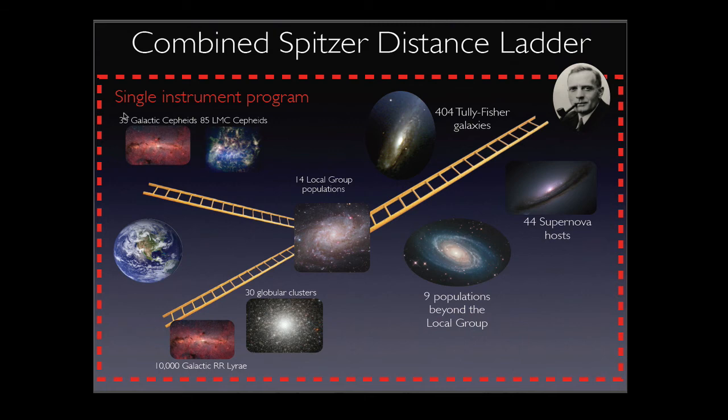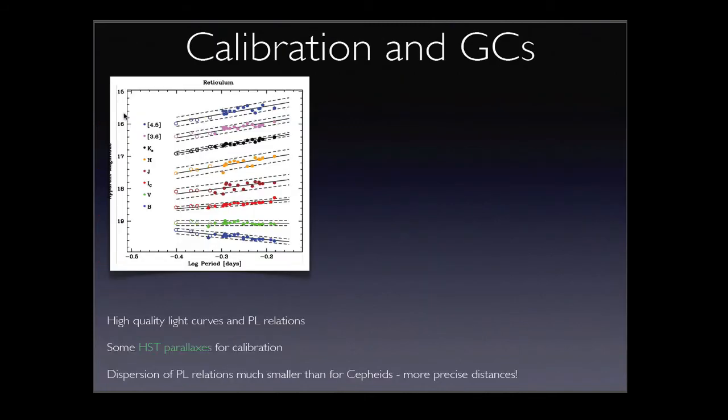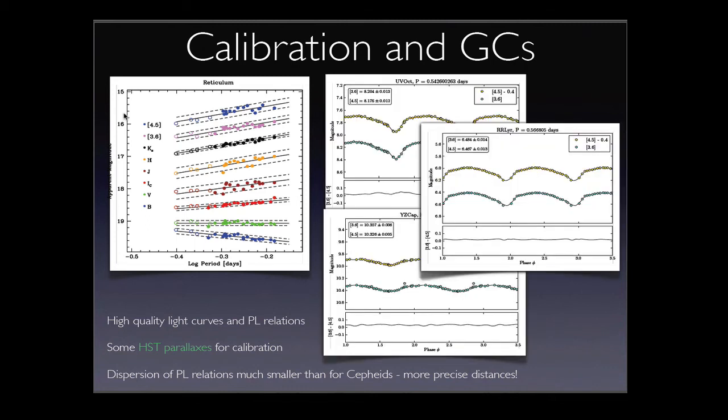Again, this is a single-instrument program, so we've eliminated the systematics that would be introduced by using different instruments, because we're still looking at the RR Lyrae with Spitzer, with the same instrument in the warm mission. So these are some initial results from our program. On the left-hand side, we have period-luminosity relations from the Reticulum globular cluster in the LMC. On the right-hand side, you have a few examples of our light curves. Here we have RR Lyrae, the archetypal RR Lyrae star, and we have UV Oct and YZ Cap.